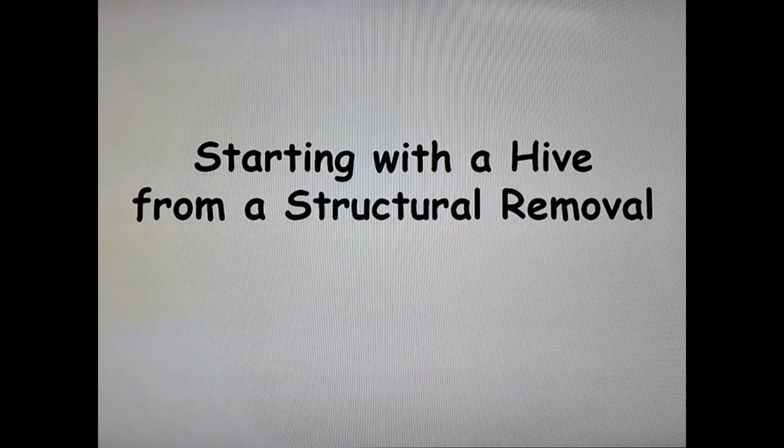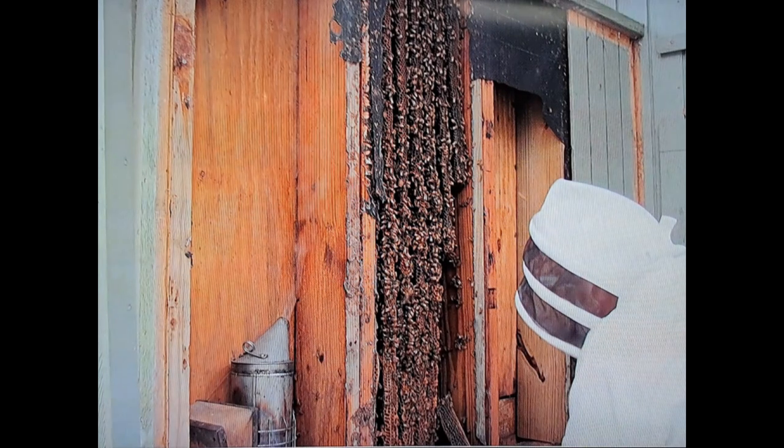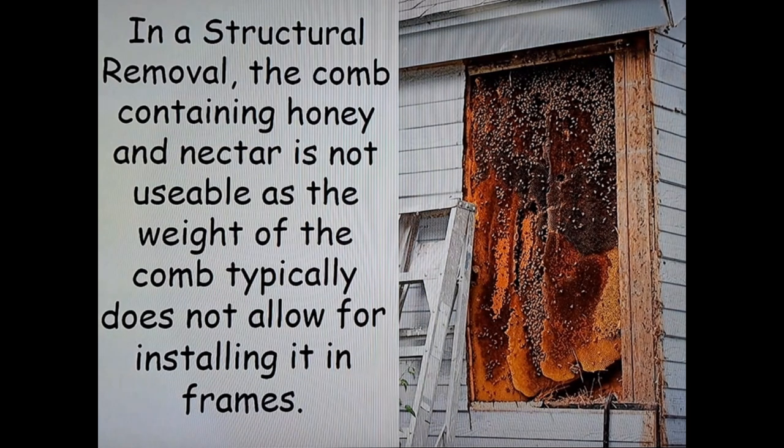Another way of starting a hive is from a structural removal. We get these all the time where bees get inside of houses, buildings, sheds, up in porch roofs. In a structural removal, the comb containing honey and nectar is not usable, as the weight of the comb typically does not allow for installing it in frames.